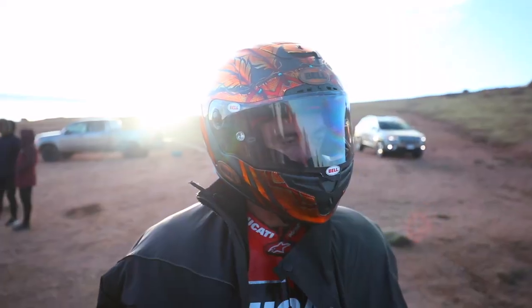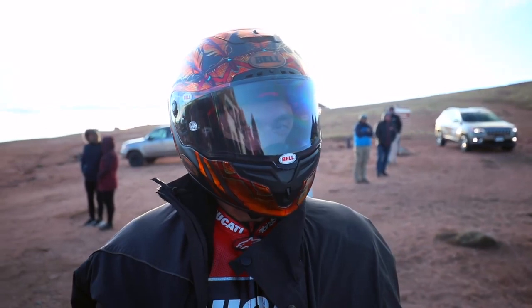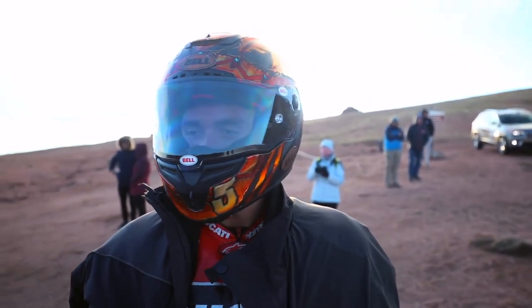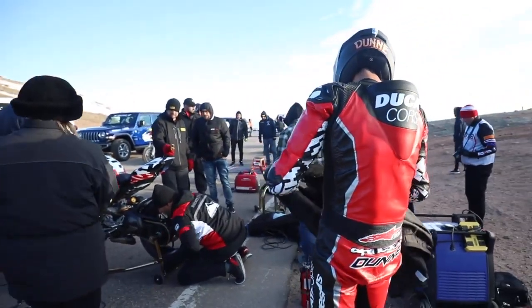But it took a while for us to be able to get up to speed. I think we only got 4 runs in total, and maybe only 2 of those were runs that were somewhat at speed. So we didn't get to gather a lot of data as far as the bike's handling is concerned. It was hard to get the tire pressures up to temp, and there was a lot of things. Right now I'm just decoding all the information that I just crammed into my mind.